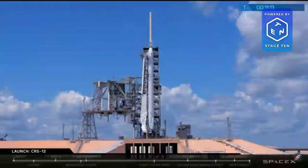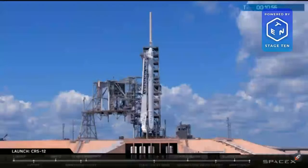The Dragon is currently loaded with about 6,000 pounds of supplies and experiments for the ISS. On the back of the view, you can see the fixed service structure and rotating service structure. These are left over from the shuttle era of this pad. Mind you, today is an instantaneous launch window, so if we don't get a chance to launch at exactly 12:45 p.m. today, we will have to attempt again on another day.